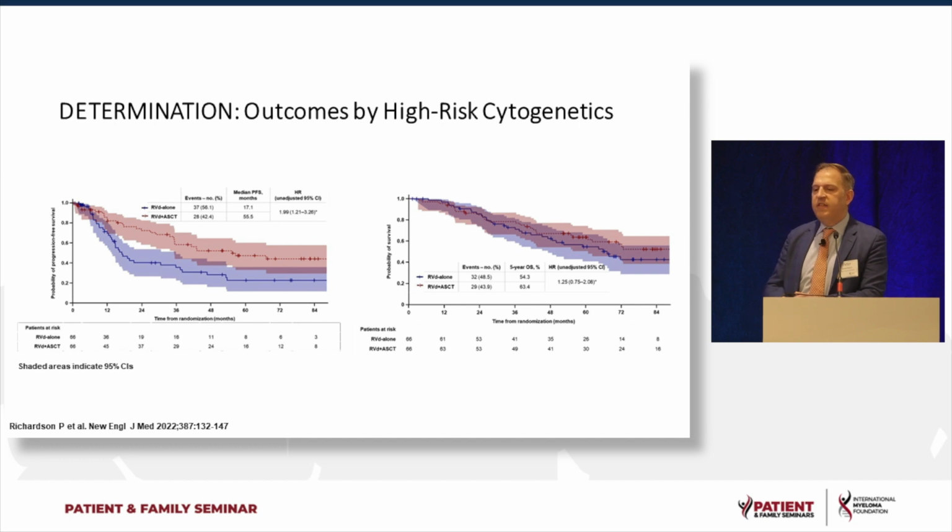So on the left-hand side of the slide, a very clear improvement in being in remission and being alive for those that got the upfront transplant. On the right-hand side is an overall survival curve showing a trend towards improved survival when the transplant's done upfront for that group of patients.